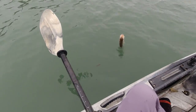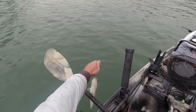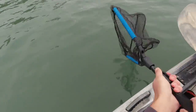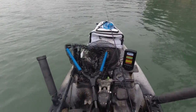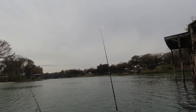He just spit the bluegill out. I need this bluegill back. That's my bait. He just spit that bluegill back out. Oh, got it. Crap. I caught a bass. All right.